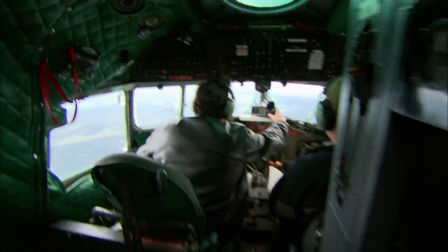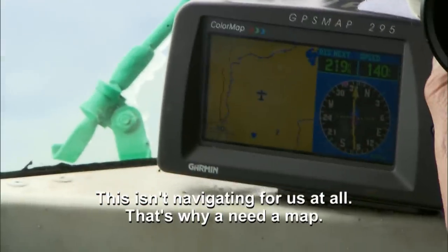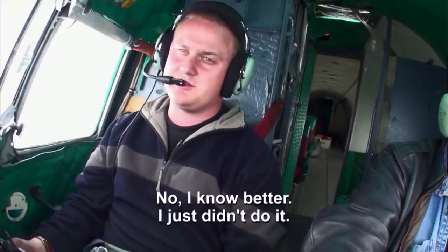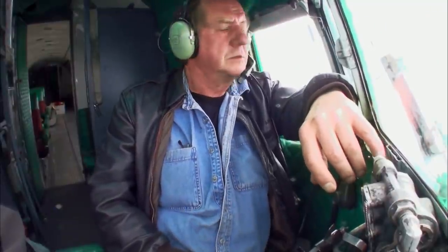Joe tries the onboard GPS. If this is navigating for us at all, that's why I need a map, eh? I don't even know what the winds are up there. On the flight, I didn't have the right maps with me, and I didn't have the right weather with me. I thought you guys had a better handle on schooling than that. No, I know better. It's just I didn't do it. It's my bad. He got angry at me, certainly wasn't as angry as he has been with me before. Jeremy's not off to a great start.